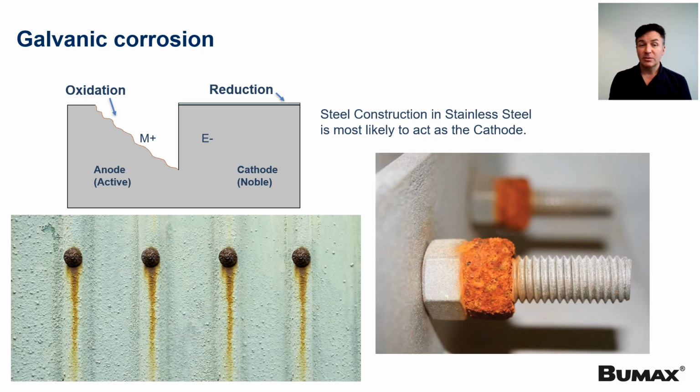Galvanic corrosion, also commonly termed bimetallic corrosion, is an electrochemical process. That is to say, it occurs as a result of the flow of very small electric currents, usually between two dissimilar metals, which causes the more anodic of the two metals to corrode, the noble or cathodic metal being unaffected.